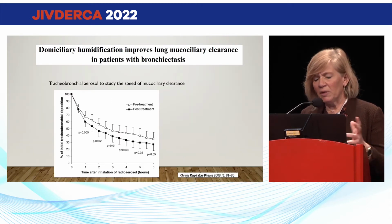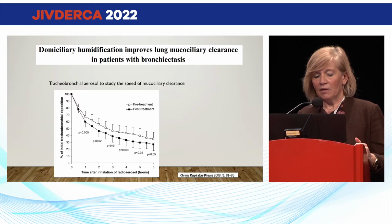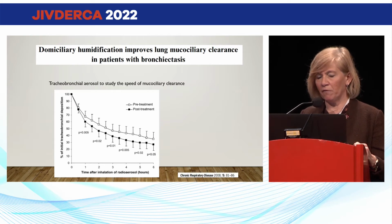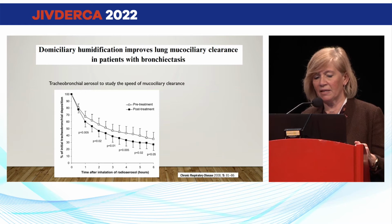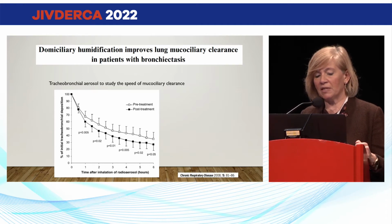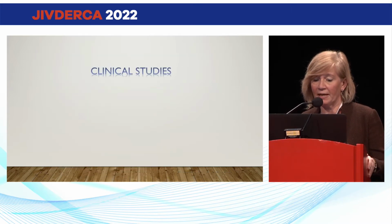And actually, we don't have a lot of studies, but this first study, published in 2008, tried to understand if high flow has the ability to improve mucociliary clearance. And they found that, as you can see here, before the treatment and after a treatment with high flow, there was a significant improvement of mucociliary clearance.